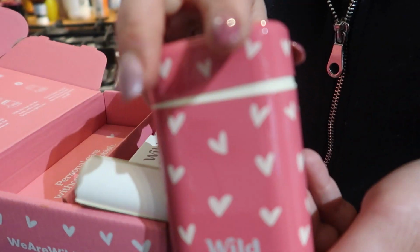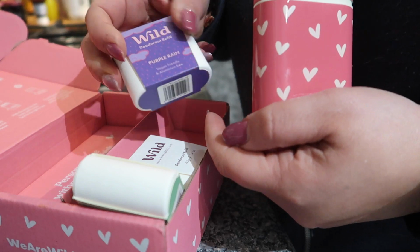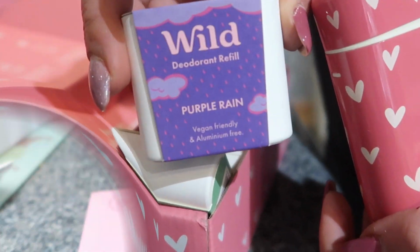But I just thought that was such a cute case, and these deodorants are meant to be amazing. So I'm going to put one of these in. I'm going to try it out.